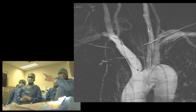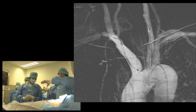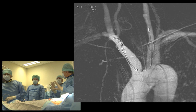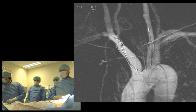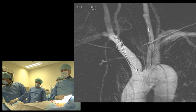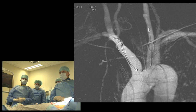Yes, I think so. We were misled by this curve, but nice, the curve is just under the origin of both the innominate and left common carotid artery. Yeah, but it is not too deep. It is like it should be. Okay, so now we are after the successful introduction and delivery of the Claret device, like you can see. And then the next step is to do the orthography to look for the optimal projection for the implantation of the valve.